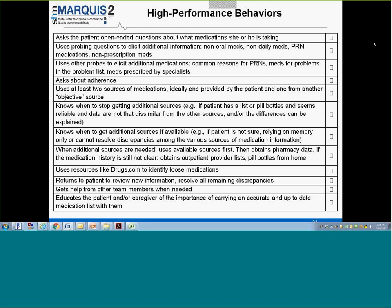We also ask at the end for you to do a global confidence in the list, and so this is more like how good a historian you think the patient is. The patient's very fluent in their meds, they know why they're on them, they can resolve discrepancies, they understand the indications and the directions.